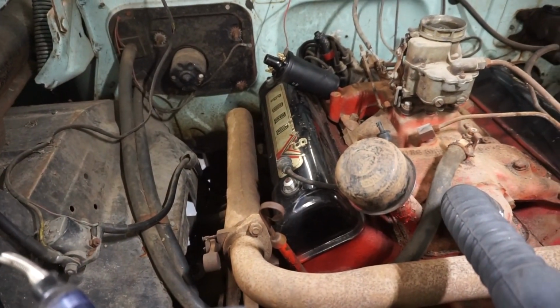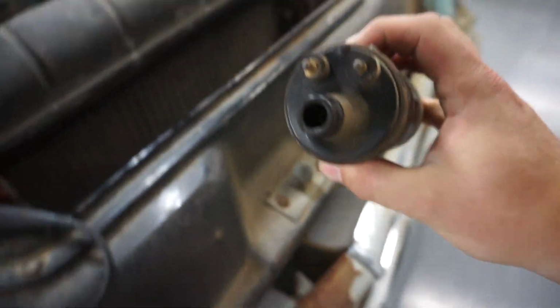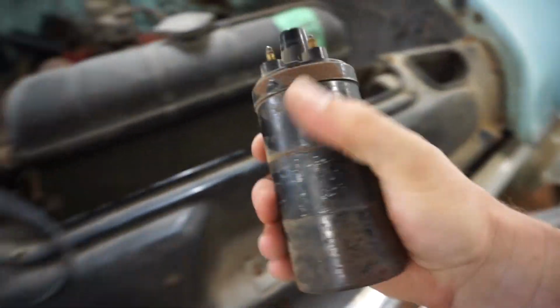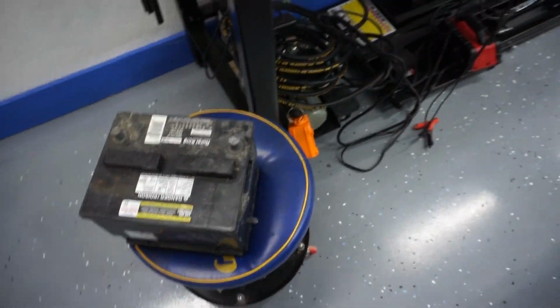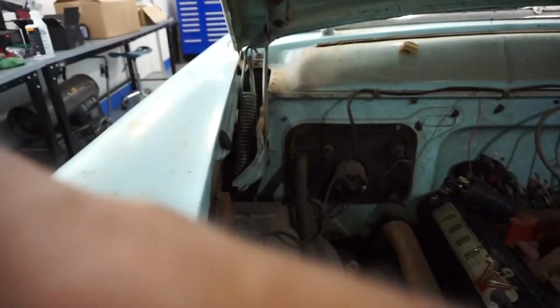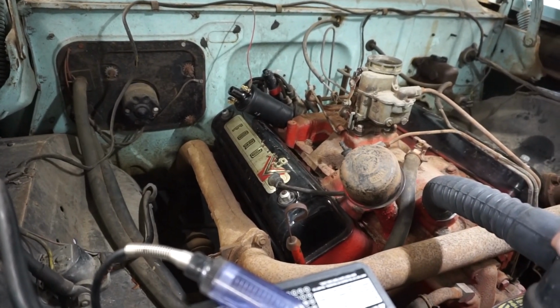So the first thing you do, you need three things to have an engine start. You need fuel, you need air, and you need spark, right? Obviously, we're getting air. We should be getting fuel. We were not getting spark. So here is the original ignition coil from 1955. It's metal. The ones you buy these days are all plastic, but that was not putting out spark. So we got out the multimeter to see what kind of voltage we were getting.